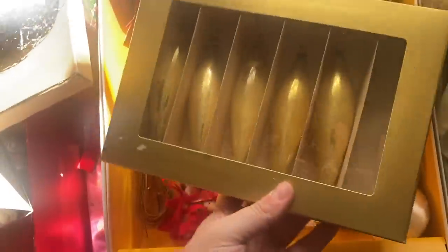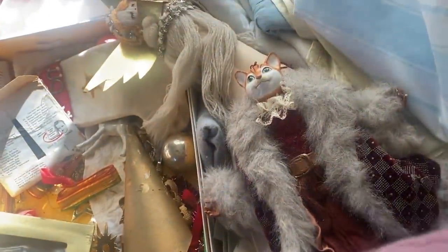There was some older Christmas, not a ton. This box of gold ornaments was probably the best of what was at the sale when we got there. But at this point, I'm just going through because there are so many little things you could miss. You know, that's what we also really like about a digger sale.